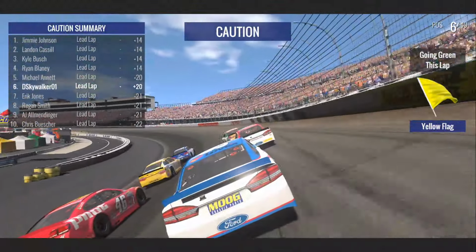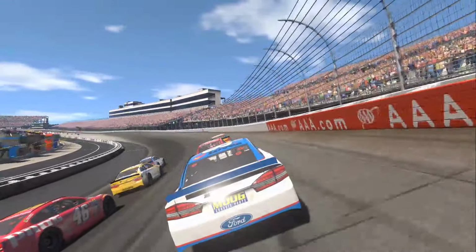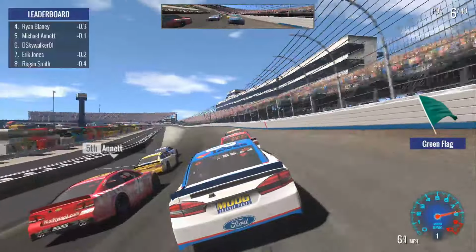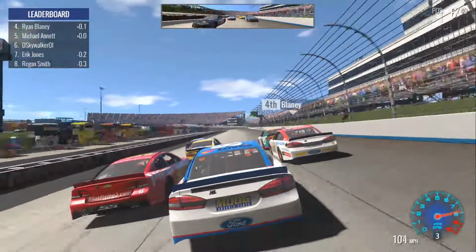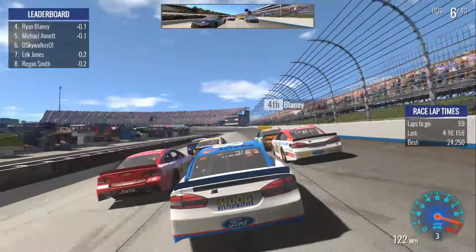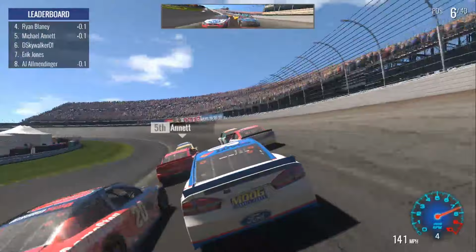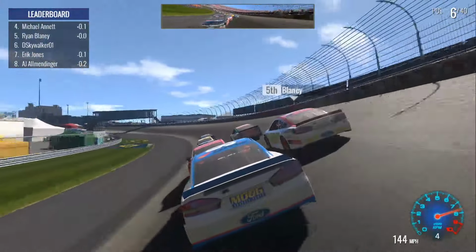Okay, we're starting sixth. This is the best place we've started this whole time. Do you think we can capitalize on it? I don't think so. Let's go. Anyway. Green is out. We're back to racing here at Dover. Jimmy the Juggernaut leading the race. I forgot to shift into fourth. That's gonna be implications and problems.